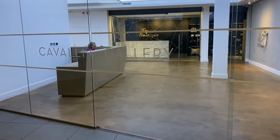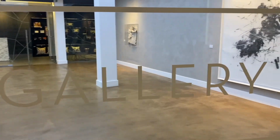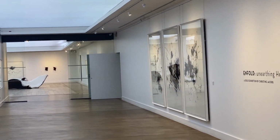So this area was apparently built around 2015. At first there was only the wine tasting area and the restaurant was added later. And this seems to be a new trend, wineries mixed with a gallery. It's an interesting combination. That seems to be the trend in some countries at least.